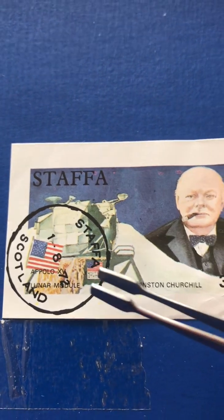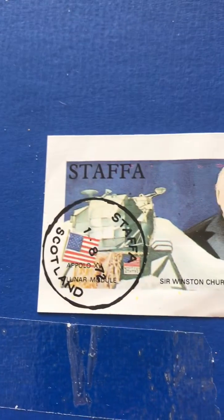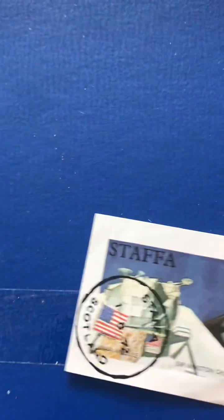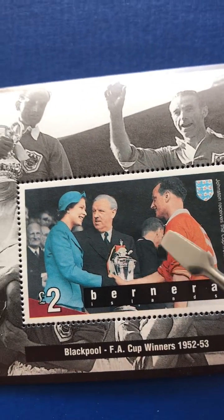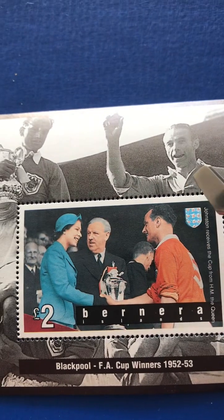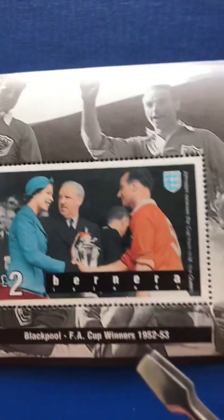Apollo. So this could go in my space collection. It's damaged. Stafford, I think, is an island in Scotland, which has stamps that are not real stamps, if you get me. I don't think they're official stamps. But nice sheets, if they're not dog-eared. So what else have we got then? Well, we've got a sporty sheet here. And this is Bernera. Don't know where that is. And it's got Her Majesty the Queen. So Stanley Rous and what could be the Matthews final, where Blackpool won the FA Cup in 1953, but the stamp isn't from 53. But it does note the date here, though. Yeah, Blackpool. So that's quite nice.